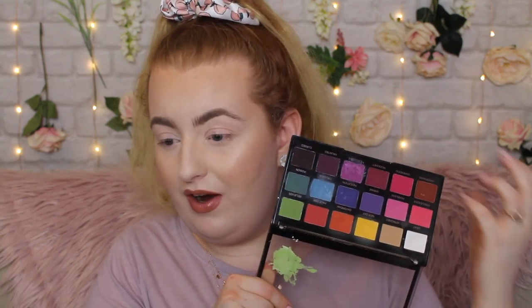I also wanted to use the Revolution Pro Mischief Mattes palette. Now please don't judge me, I use this a lot and it's kind of messy, so just ignore it. But it's got a lot of colors in here, very bright colors and pretty much every color of the rainbow. I wanted to use both of these palettes to see what I can create with them.